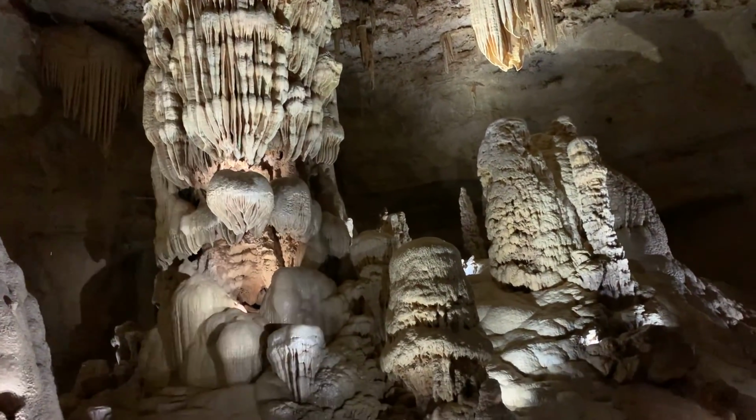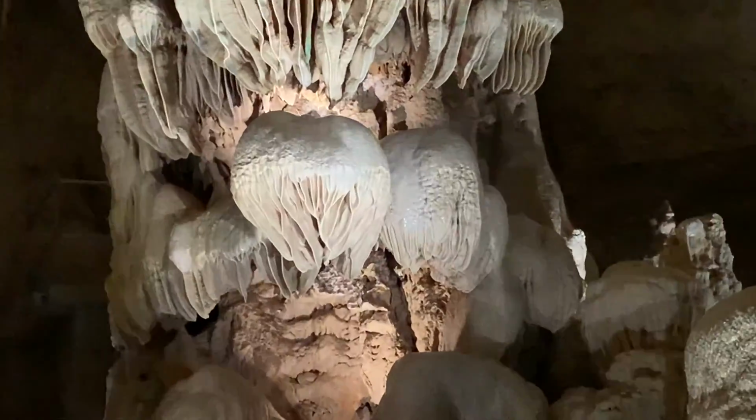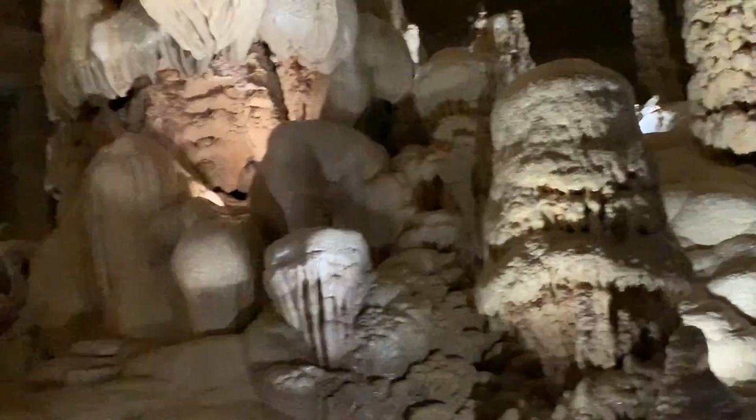Then right over here, we have what we call the King's Throne. It is pretty much just what it looks and sounds like. It's got this nice little canopy, these armrests, and a footrest. Perfect fit for a king, in my opinion.